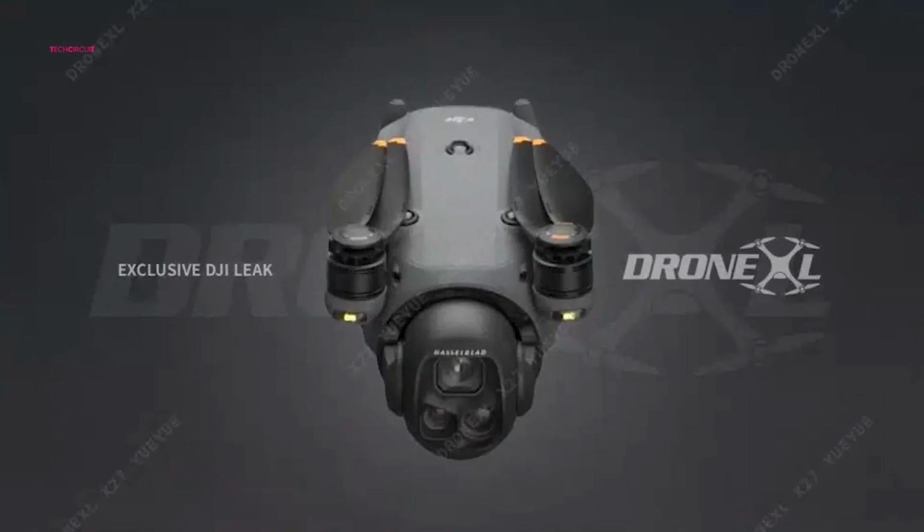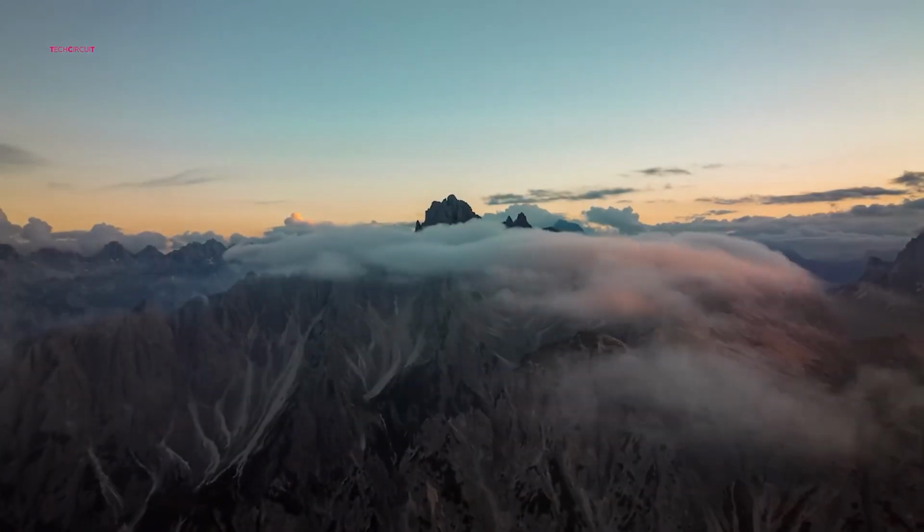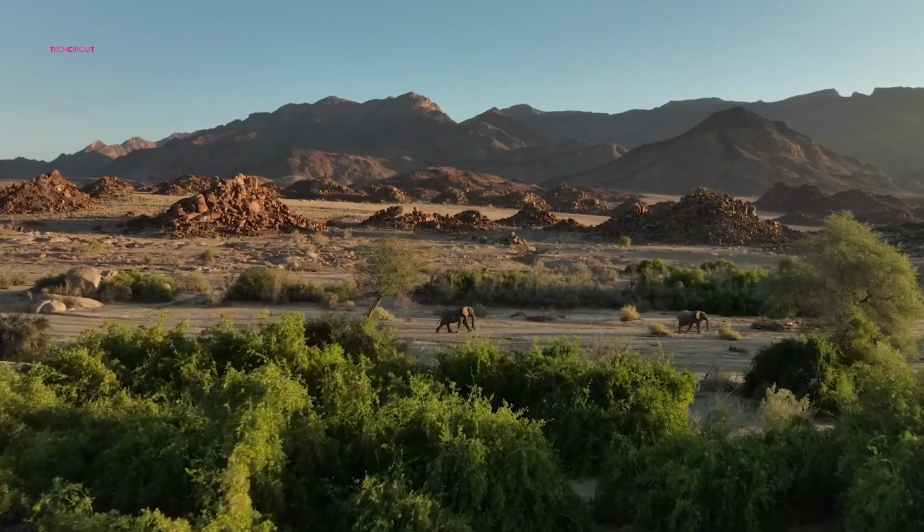One of the most exciting leaks is the new 360-degree rotating gimbal, which promises smoother motion, enhanced wind resistance, and true vertical video recording, a huge plus for content creators.